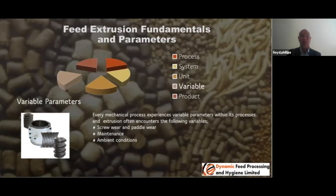One of the variables that is out of my control and everybody's control is ambient temperature. And this impacts on running parameters, final moistures, the drying process, coating, and certainly cooling operations.